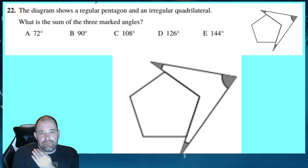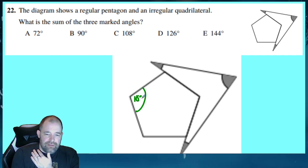The diagram shows a regular pentagon and irregular quadrilateral. What is the sum of the 3 marked angles? Well, if the pentagon's regular, I know from memory that that's 108. So that's 108. Which means this angle here is going to be 360 subtract 108, it's going to be 252. And weirdly, these 3 angles will just be 360 take 252. Gets you back to 108, I believe.